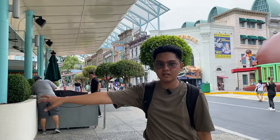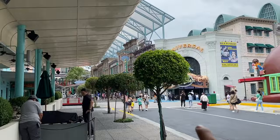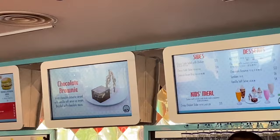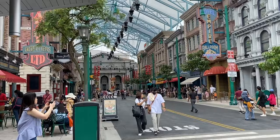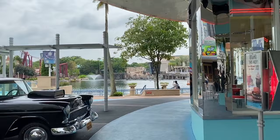I'm gonna show you. Here. That's a theater, and hotel, steakhouse, over there. Look at that, NBC Studio. What's that? View.